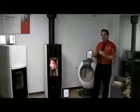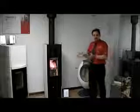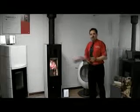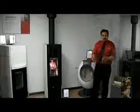As more and more people go to wood burning as a renewable source, wood costs are going to go up. The advantage of this is you can get a 24-hour burn from just 6 kilos of wood that will heat your average 3-bedroom house, low energy house.